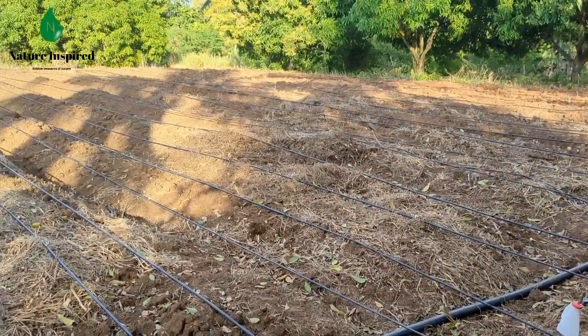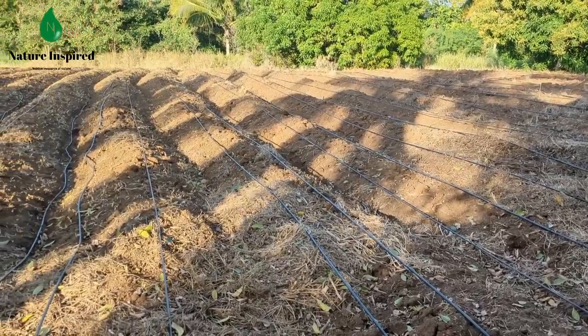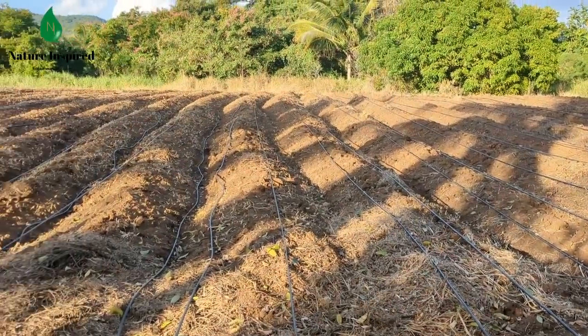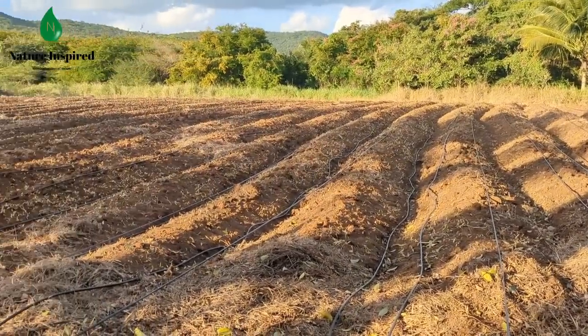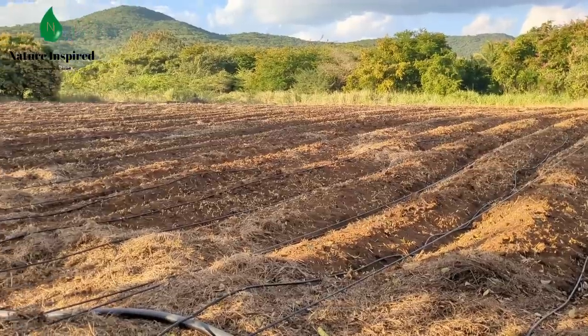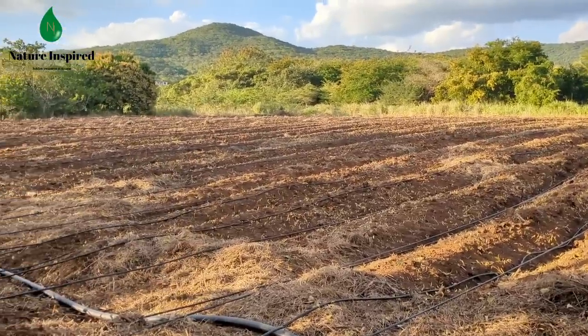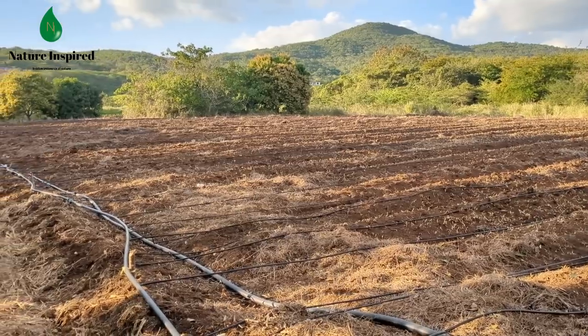We also got some hoses with this property when we leased it, but we had to buy about 3 additional rolls of drip hose. The land was prepared and we started laying out the hose, and as we went along we realized that we needed some additional hose for the property.